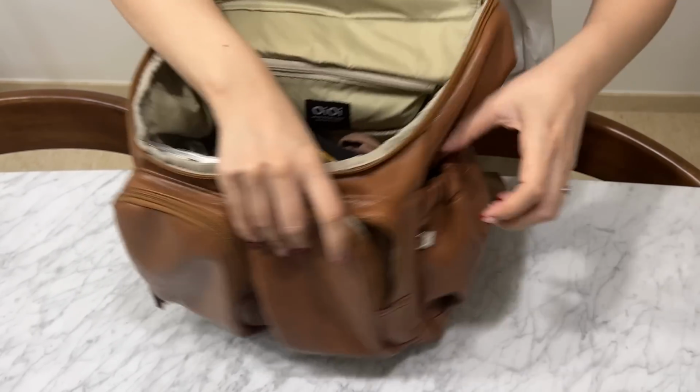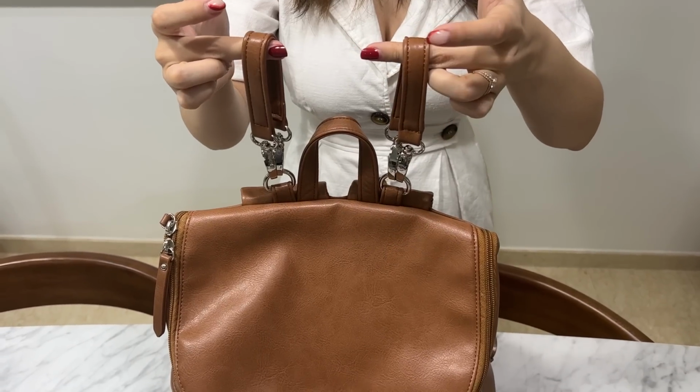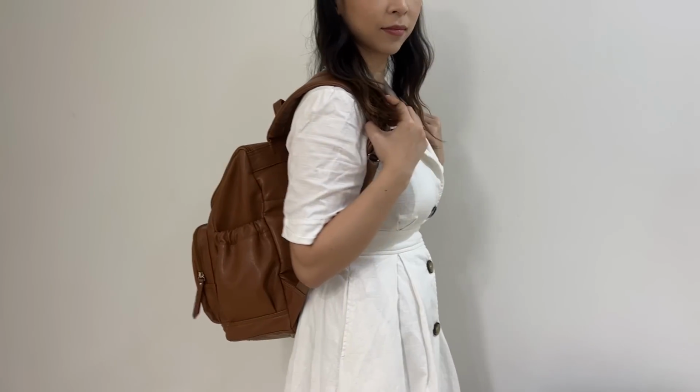It's got different compartments at the front and on the sides for bottles as well. And there's straps that you can use to hang the bag on the stroller. It's really comfortable, it's quite padded and it's water resistant. So I really like that.